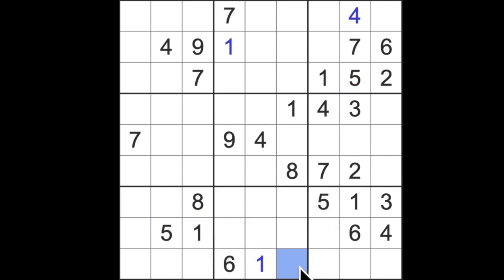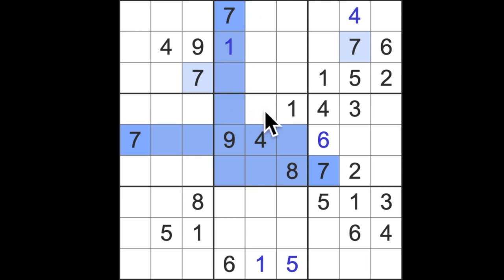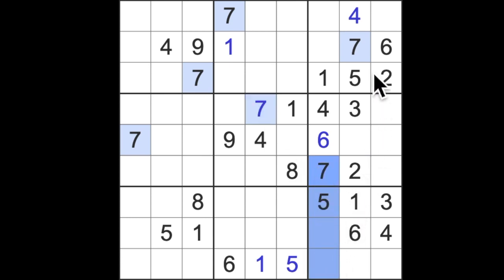Fives across these rows, giving me a five down here. Six down here and up here will give us a six in that square. Sevens across these rows and down here means that's a seven. Sevens down here. Hey, you're a seven. Seven across here, seven down here, there's another seven. I think we can get the sevens across here as well. Let's just double check. Yes, that's the sevens out of the way.